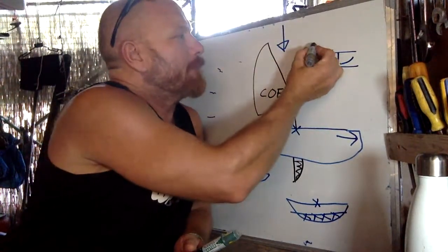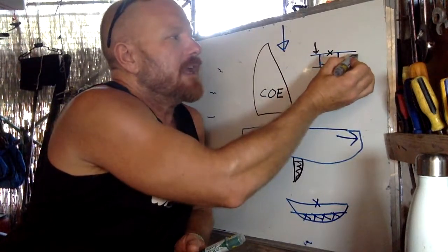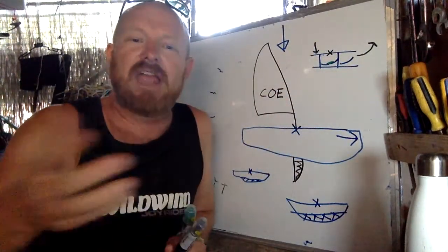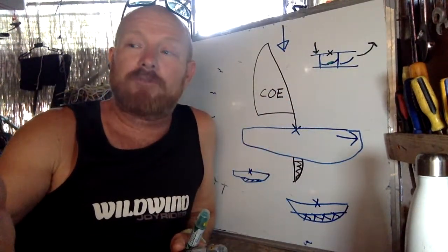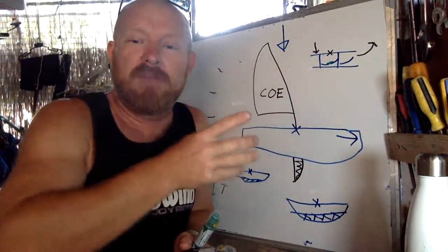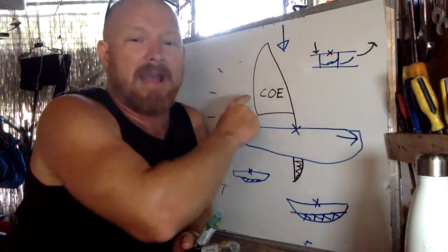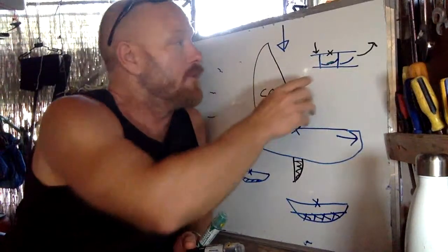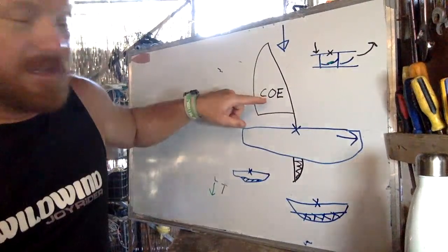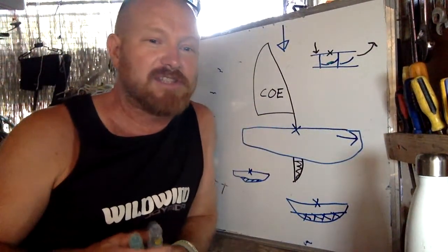So if we apply pressure behind the pivot point, what that's going to do is encourage the boat to turn into the wind. It's the same thing that we're doing when we're going for a tack. We're sheeting the mainsail in, which is putting more pressure behind the pivot point, bringing the front of the boat up into the wind. But if we've got the mast further back, generally, the further back we go, the more the boat is going to want to head up into the wind, because we're bringing the center of effort a lot further back from the center of lateral resistance.